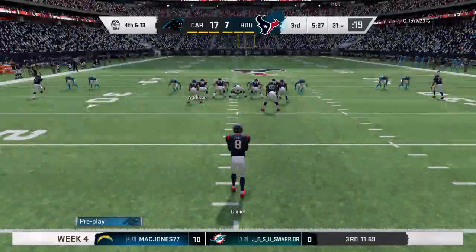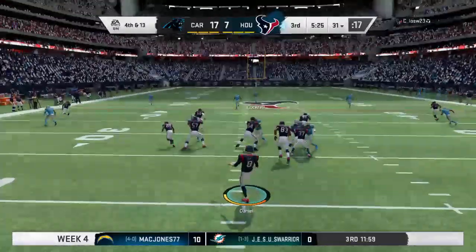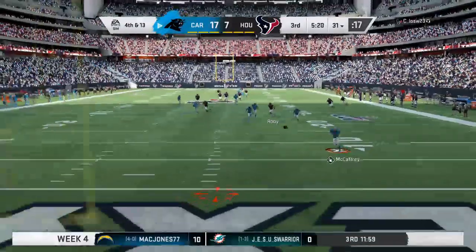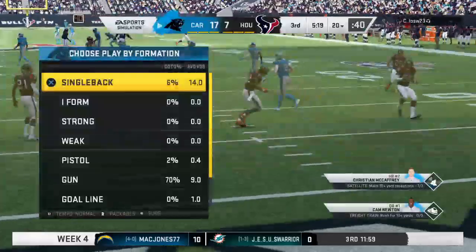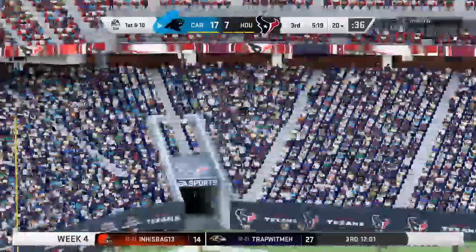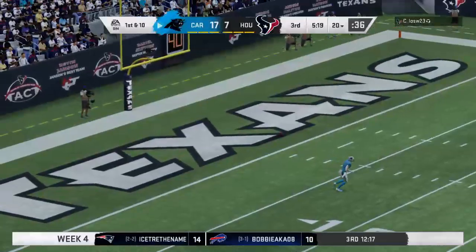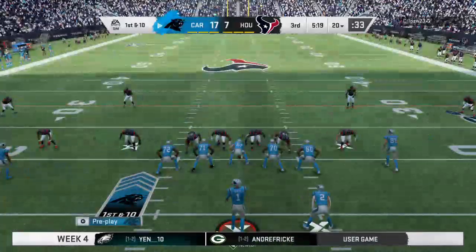The Texans send the punter out as he'll kick it away for the second time. He steps into this one, and this is a rocket. That'll hit at the 5 and go into the end zone for a touchback at their own 20-yard line. So Newton and the Panthers come up now, first and 10 at the 20.